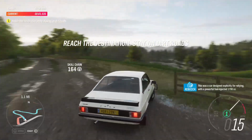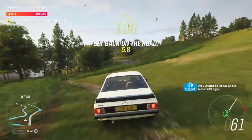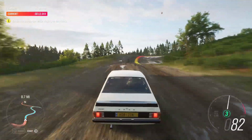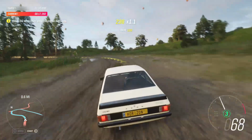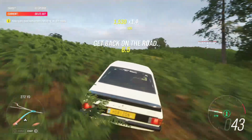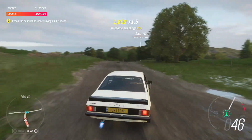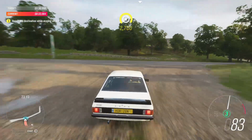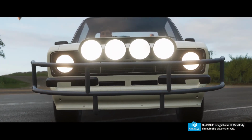This was a car designed explicitly for rallying, with a powerful fuel-injected 1790cc Cosworth BDE engine. That's what I was supposed to do the first time. The RS 1800 brought home 17 World Rally Championship victories for Ford.